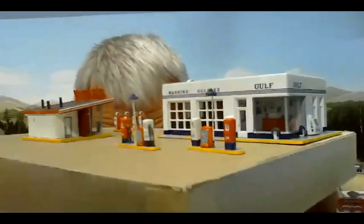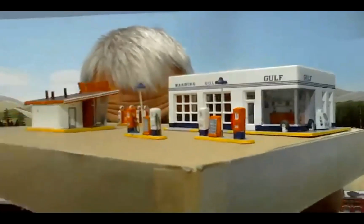And I've got a gas station similar to the one Joe just showed, but I did it as a Gulf station. It's the City Classics.